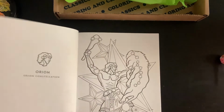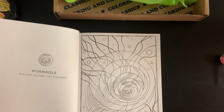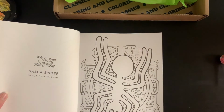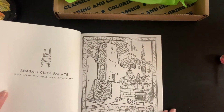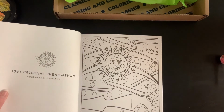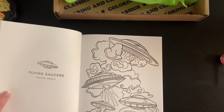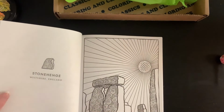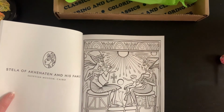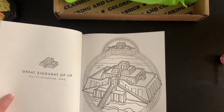Easter Island. Oh, that's weird. Now I feel like I have to go watch the show, but I don't really want to. Wormhole, that would be fun to just throw colors at. Nazca Spider. Do any of you guys watch Ancient Aliens? Again, I'm just not into the whole alien thing. Flying saucers. I'd still color them. I just don't necessarily believe they're real. I feel like they would have made contact with us already and knowingly, not just hiding. I don't know. Who knows?